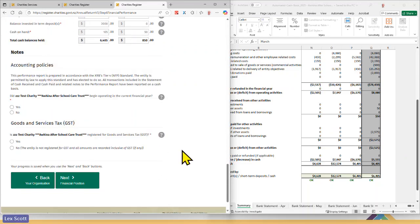If the figures are different, then most likely there's been a mistake somewhere on this page, like a missed transaction or a typo or something being recorded multiple times. You will not be able to move on to the next section until all of the fields on this page are completed and the cash figures match.